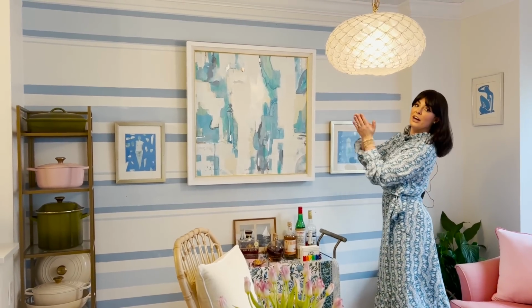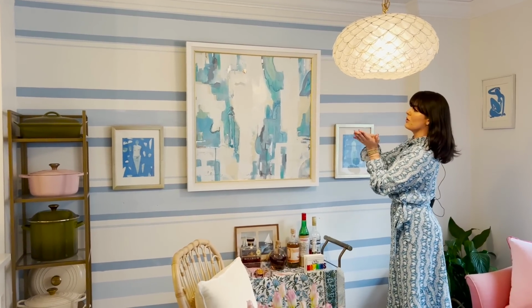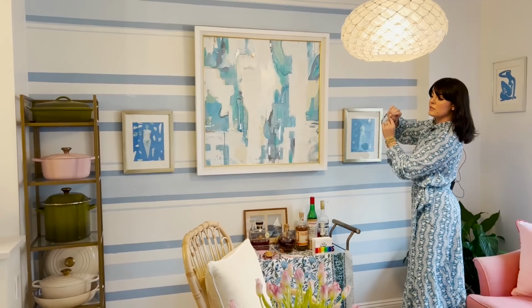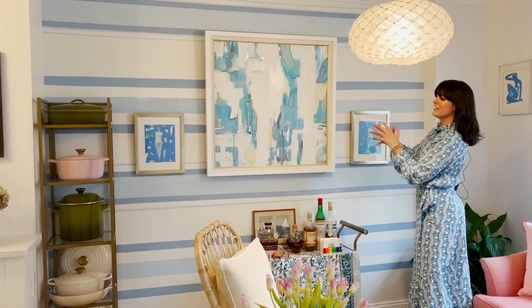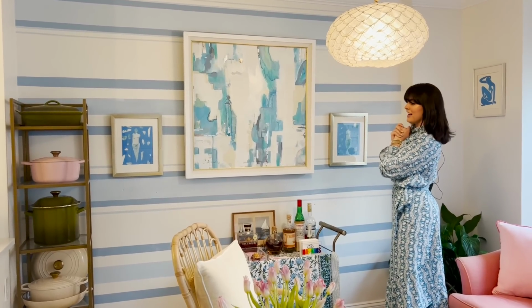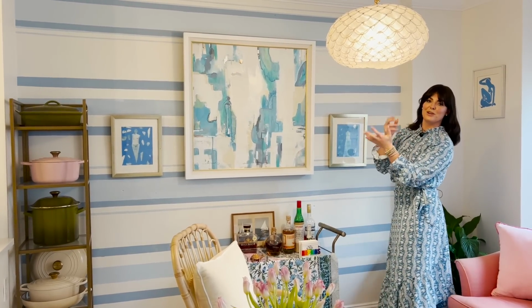We ended up using a ton of painter's tape, rolls and rolls of it. And it was very painstaking. I'm not gonna say this was easy, but I will say it was worth it. And it kind of packs a punch. Feels a little bit like wallpaper, but a little bit like something else. And I think it ties the apartment together really well with all the different tones of blue.